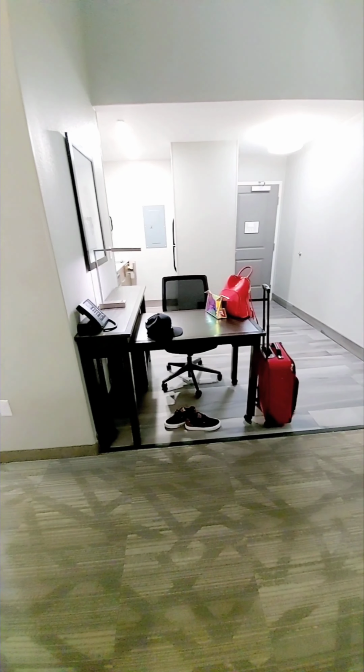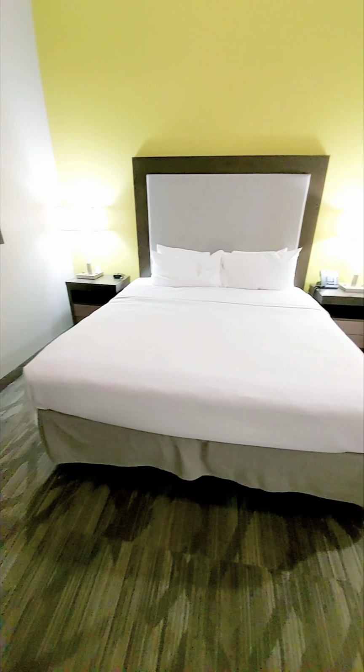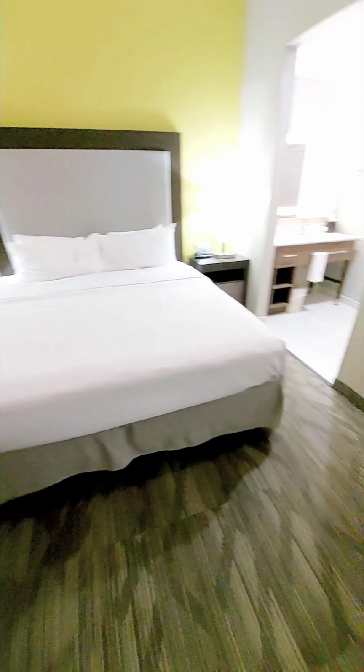So yeah, this is our suite. And like I said before, guys, I will most definitely drop down the information below regarding this very nice suite. All right.